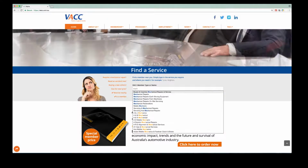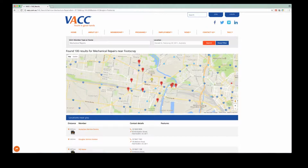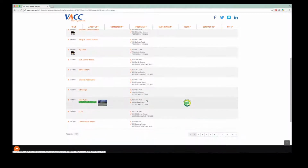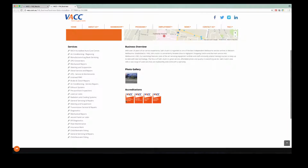Potential customers can enter keywords and the geographical area in which they are seeking those services, and appropriate VACC members will appear. It's important, therefore, that your business details are accurate and inviting, so take the time to update your information on the Find a Service platform.